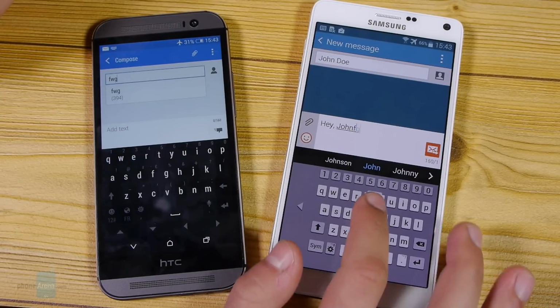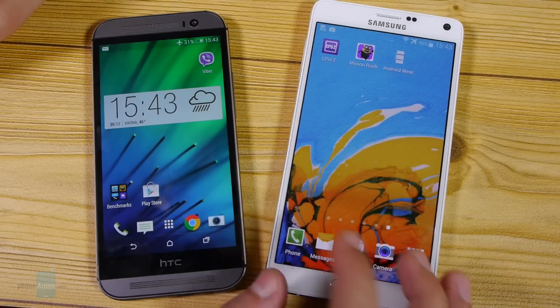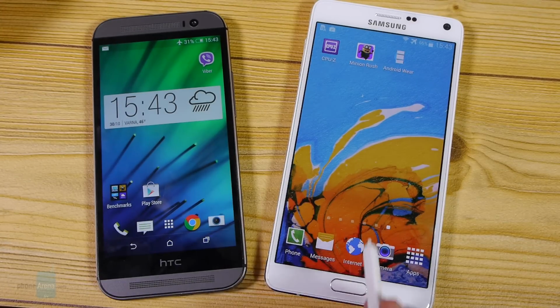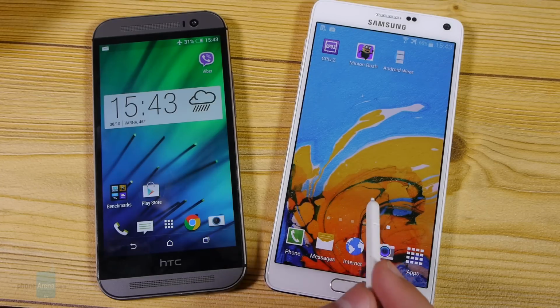The Note 4 does have several functions that the M8 lacks. First, it's the health tracking via the new S Health app, then there is the fingerprint sensor that is nowhere to be found on the M8, and finally the S Pen signature feature of the Note series is improved on the Note 4.